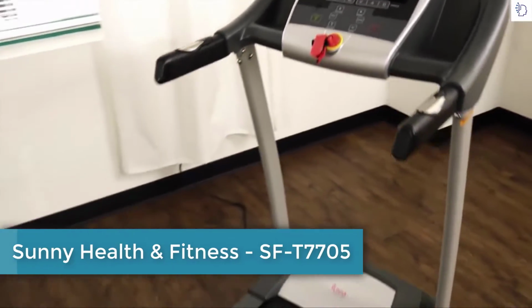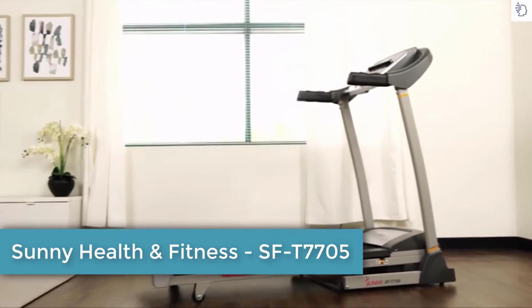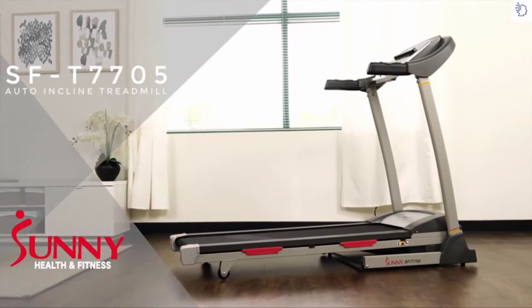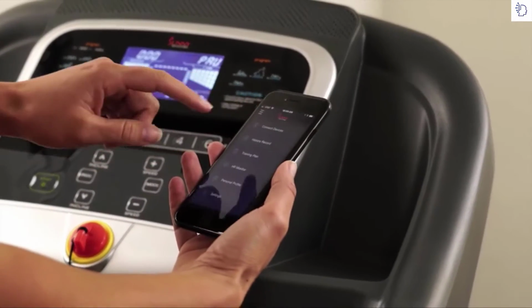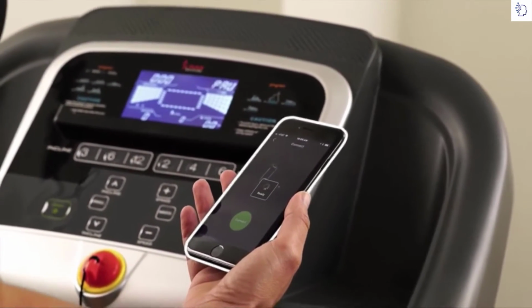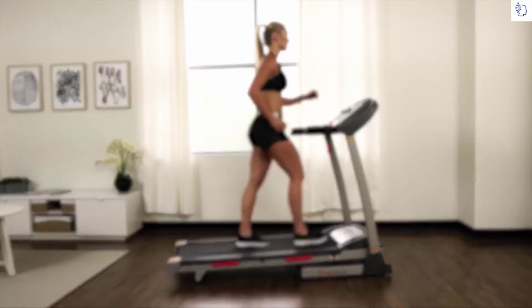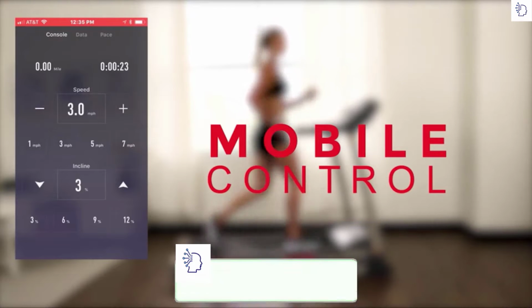Keeping fit and staying connected with your home fitness progress has never been easier with the SFT7705 Treadmill with Auto Incline. The hydraulic soft drop system makes unfolding easy and safe. Seamless interaction with the Sunny Health and Fitness app for iPhone and Android. Simply connect your device to the treadmill and go. Real-time results and tracking are displayed and stored during and after your workout.